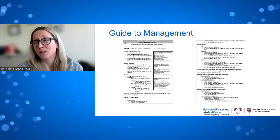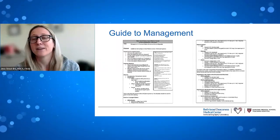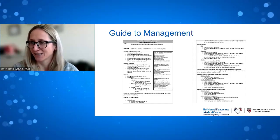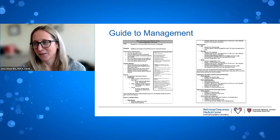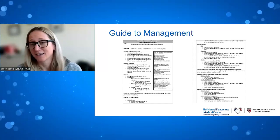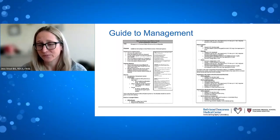events. Again, we stole this from radiology. Radiology was always already using this because they have a much higher incidence of reactions to their contrast. So they've already done all this and it's working for them. So we really just took it, we tweaked a few things that worked for us, and this is what we use now.